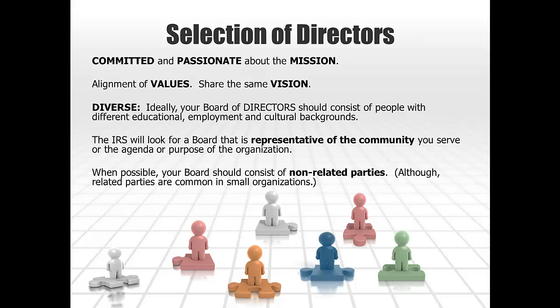When possible, your board should consist of non-related parties, although related parties are very common in small organizations and startup organizations. So who are related parties? Well, related parties are described by the IRS as two different groups. One group are family members. So again, very common in a new organization to have people that are of the same family, brother, sister, mother, daughter, married couples, brother-in-law, sister-in-law. Those are related parties based on marriage or blood, right?